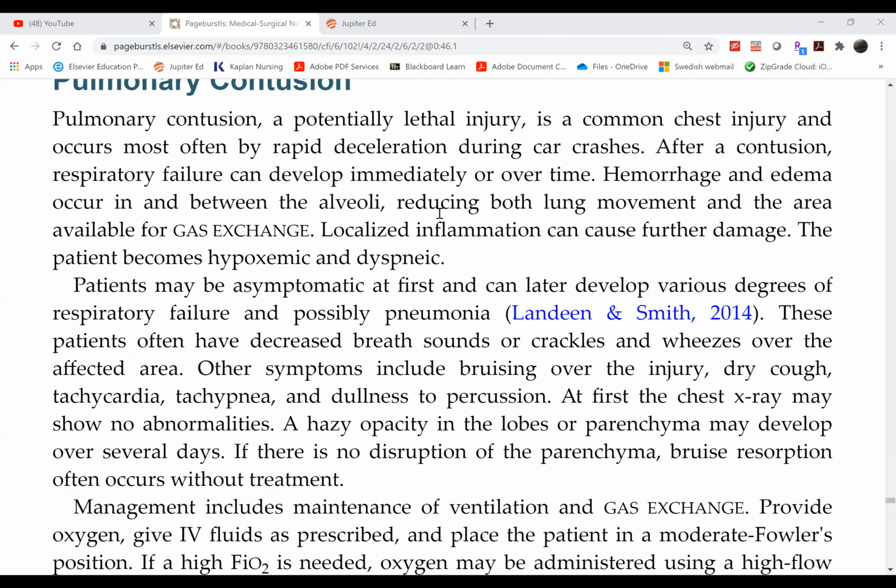Ms. Lachenpa, what is pulmonary contusion and what are the signs and symptoms? It is a potentially lethal injury, a common chest injury, and occurs most often by rapid deceleration during car crashes. After a contusion, respiratory failure can develop immediately or over time. Hemorrhage and edema occur in and between the alveoli, reducing both lung movement and the area available for gas exchange. Localized inflammation. All right, let's go straight to signs and symptoms now. So how will the patient look to you? Go to the next paragraph.